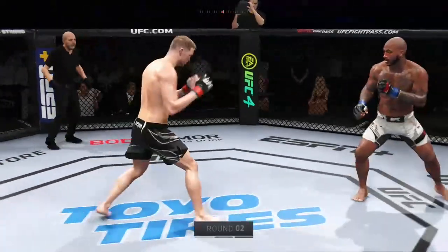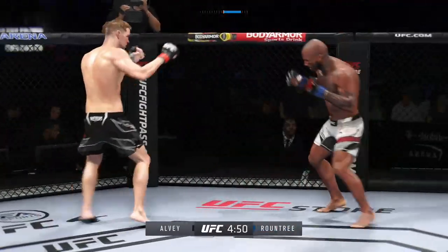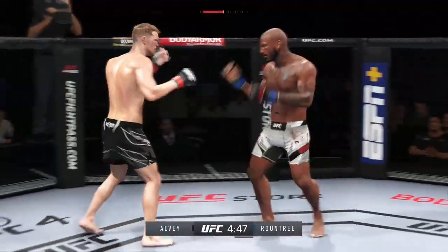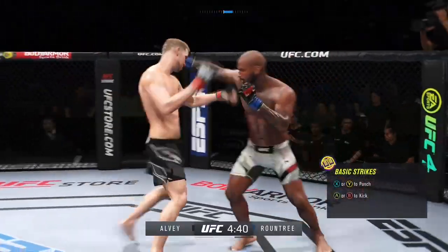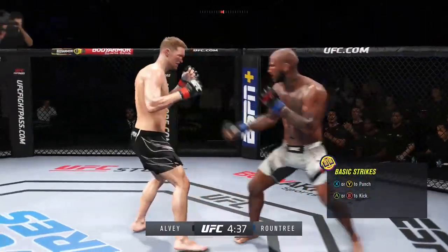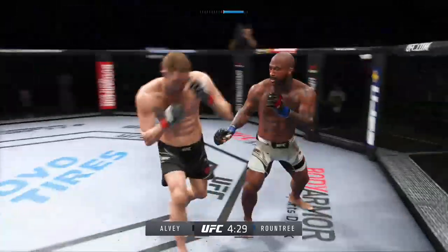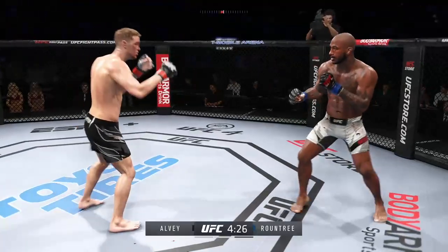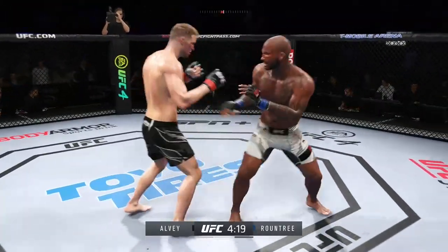Second round underway. Look at him working and trying to shut the limit out. Now connects with a right. Single collar tie. Right hand on point. And they clinch once again. That's a big strike right there.